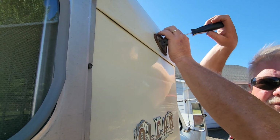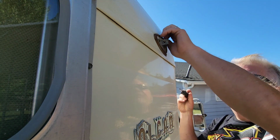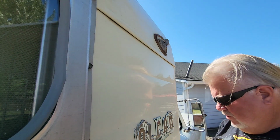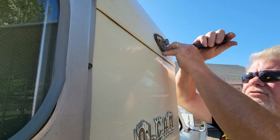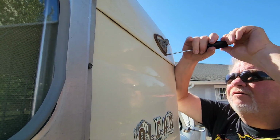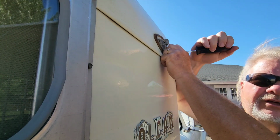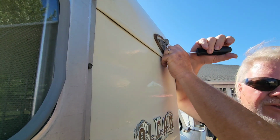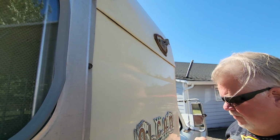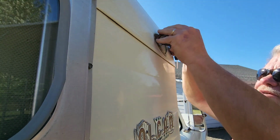1957. How old does that make this? 65 years? 66 years? Something like that. It's older than me. The old truck and camper gets a lot of attention. I've just had it out now for a week or so. Dragged it out of winter storage.